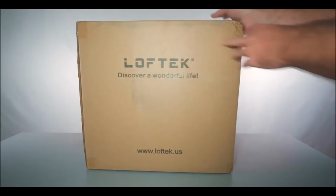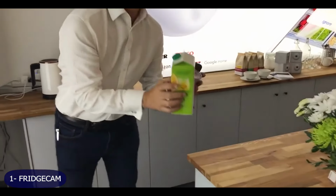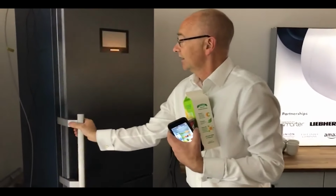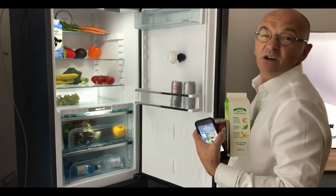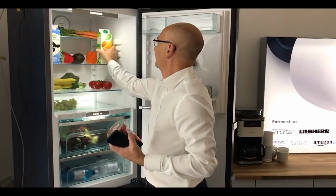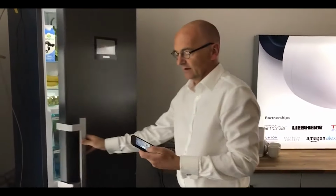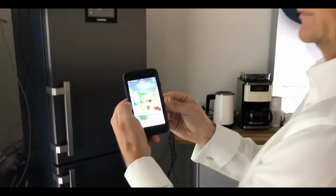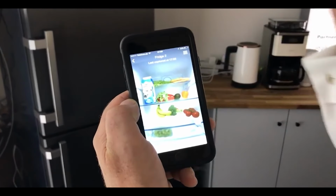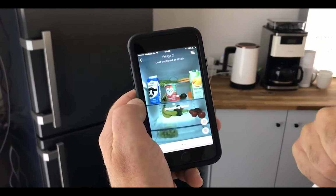And number 1. Fridge Cam. Fridge Cam is the world's first wireless camera that can be placed inside any refrigerator, allowing you to see the contents of your fridge from anywhere via the free Smarter app. The Fridge Cam takes a photo every time you open and close your fridge door and sends it to your smartphone, so you can always see what you need. It has a best before tracker to keep on top of the expiry dates and push notifications to remind you to consume items before they go bad.